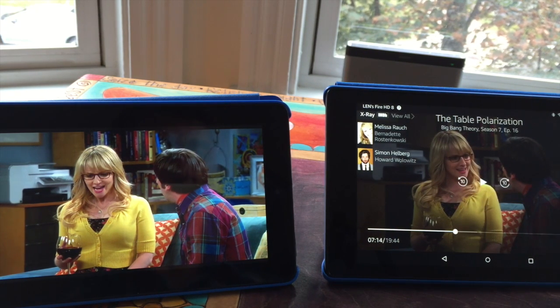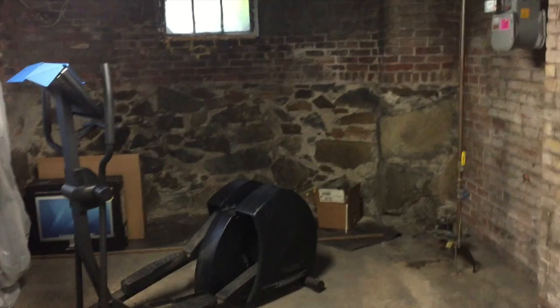It's obviously a fuller sound on the HD8. In certain situations, like I usually have one use of my tablet, I use it when I'm working out, and so here's what it looked like down in the basement when I had the two on the cross trainer, trying to compare the difference.